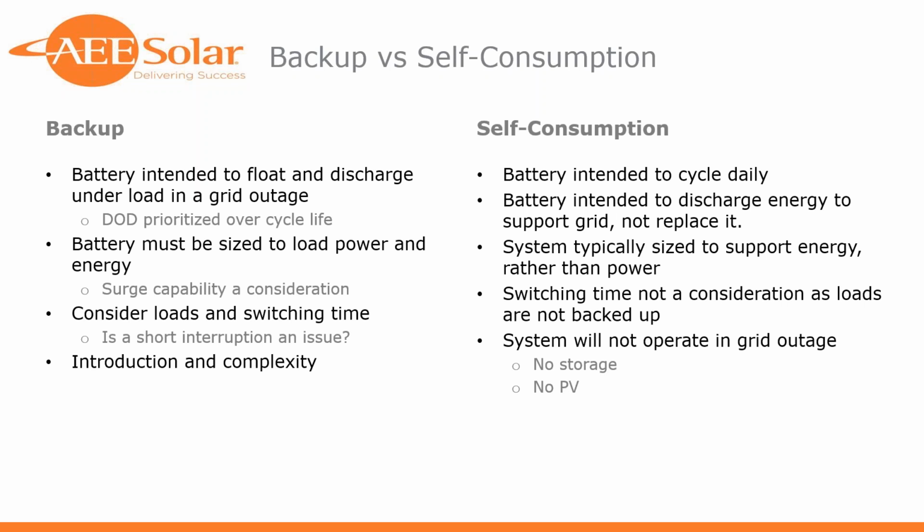So we're probably prioritizing energy density and cycle life over depth of discharge. Again, we're intending to discharge energy to support the grid, not replace it. So we may not need the same depth of discharge and current that we would need on a backup application. Switching time is not a consideration because we're not switching anything. The system is designed to backfeed to support our loads and possibly backfeed to the grid. We're not powering these loads off of battery.